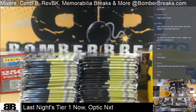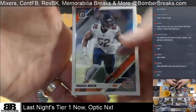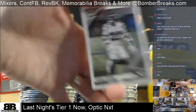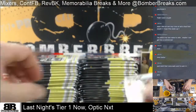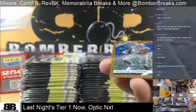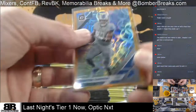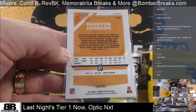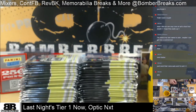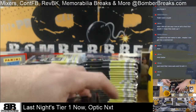Jalen Hurd, bronze red rookie. For all the 49ers. Hopkins and Gaskin. Murphy Bunting and Kelvin Harmon. And Kerryon Johnson, number to 79. Wow, Detroit spot is literally lighting it up ever since that chat was put down. 20 out of 79. Hopefully he bounces back next year and has a great season. I got hurt with him on my fantasy team this year.